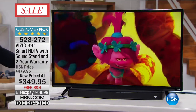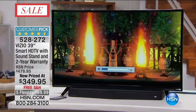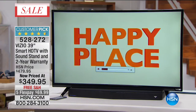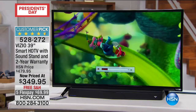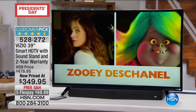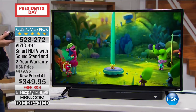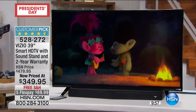So, with the sound bar, without the sound bar, with the sound bar. Wow, right? That's pretty crazy, isn't it?